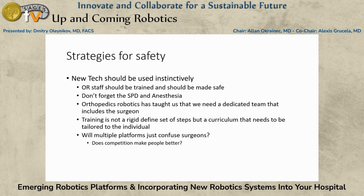Strategies for safety. Well, I think it's important that your OR staff should be well trained and should feel like they are safe in what they're doing. You got to train everybody. You got to train your SPD, which is of course the people that clean your instruments, and your anesthesiologists, so they understand what the issues are. Orthopedics has been doing robotics for a while, and what they've taught us is that you really need to have team training. You can't just train the doc or just the nurse. You got to have team training.